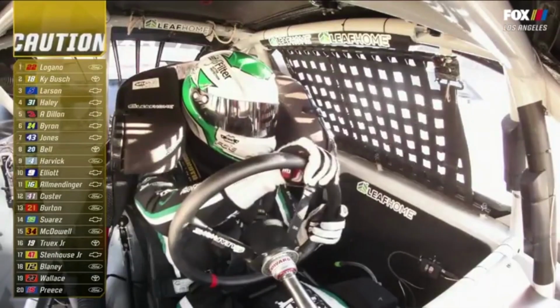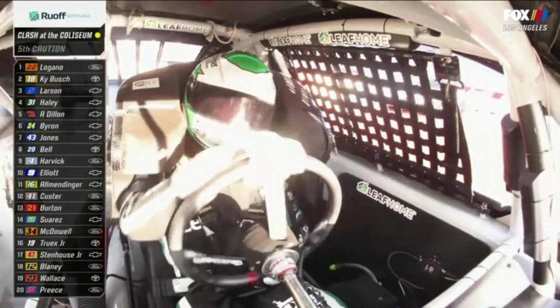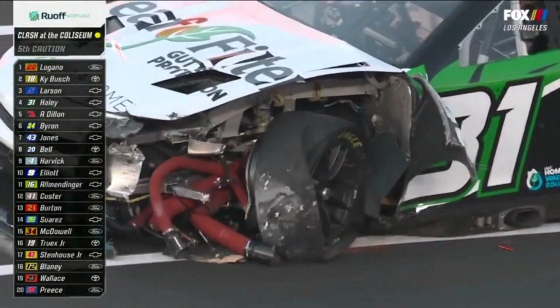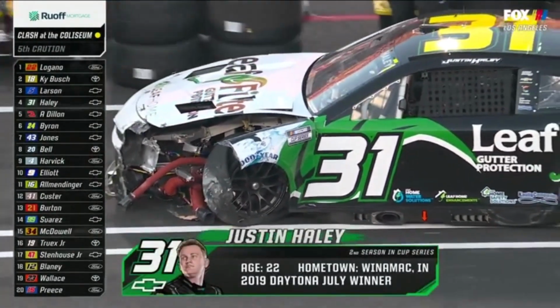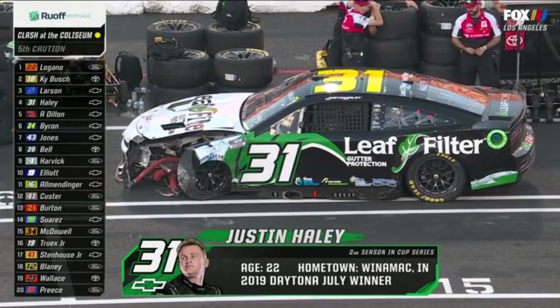Haley and Larson had repeated contact racing for third. Larson didn't like him getting under him. He hit him in the rear, knocked him up out of the track, got under him, and he destroyed the left front of Haley's car. Sure.